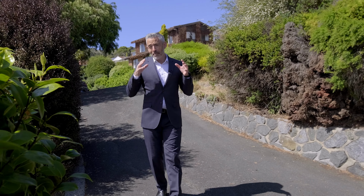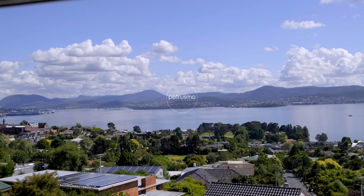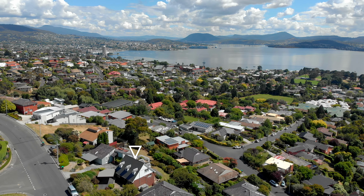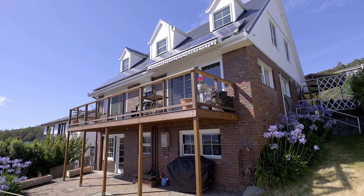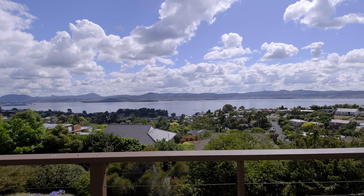Are you looking for a move-in ready character home in a premium location? Well, look no further. I'm coming to you from 487 Churchill Avenue in Sandy Bay, a beautifully presented Cape Cod home enjoying magnificent views that sweep across the river to the Tasman Bridge.